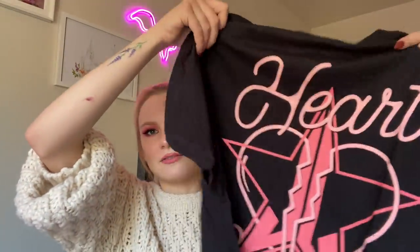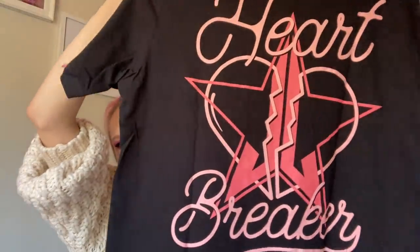But the front has this little heart, broken heart logo, and on the back we have Heartbreaker, and then the Jeffree Star logo with the heart. I like the shirts to wear to work because I don't mind if I get color or mess them up or anything. They're just comfy and basic, and I don't feel bad about messing them up. So that will probably be a new work shirt for me.